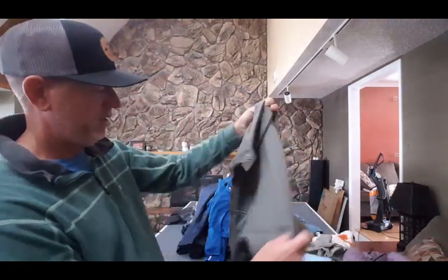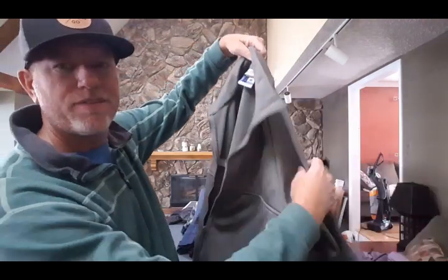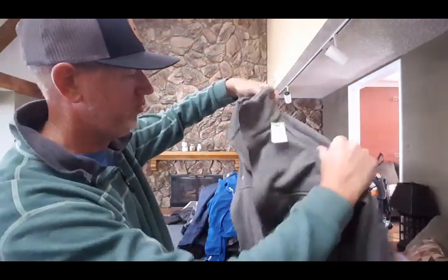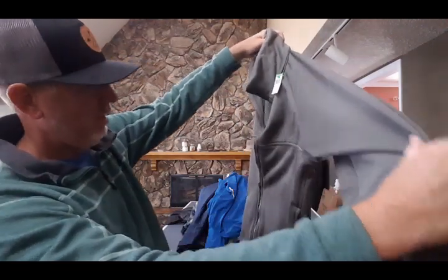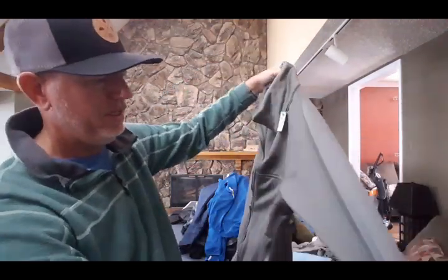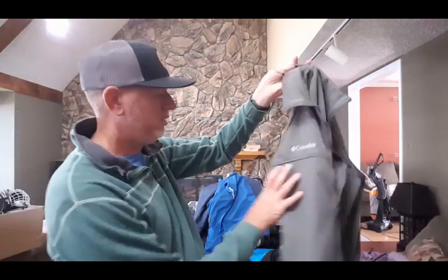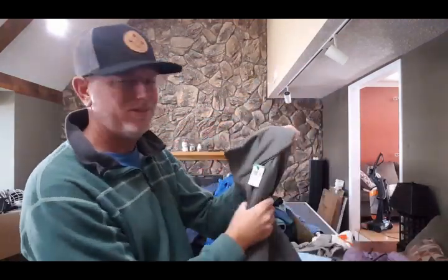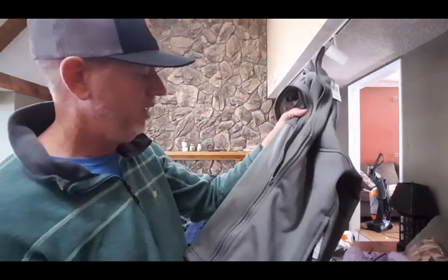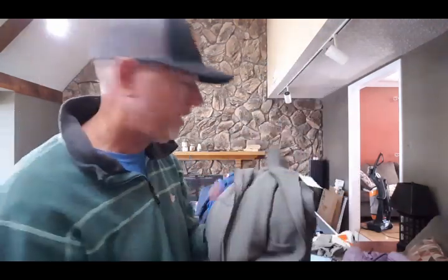This one is kind of a smooth fleece jacket. It's fleece on the inside and kind of smooth on the outside. It's a women's small Columbia, gray. I didn't pay that much for it, $6 something. It does have a couple stains I'll have to get out. But yeah, $6 something for it. This is probably at least a $30, $35 jacket, I'm sure.